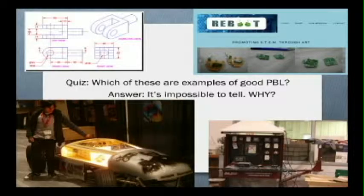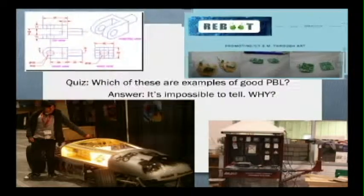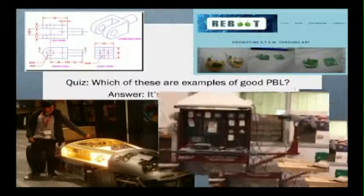Which of these are good PBLs? The first one is a CAD drawing of a multi-view product, some type of hinge, that shows you different views with the dimensions on it. That is a website created by a student who took circuit boards and wanted to recycle them, and so used a laser cutter to cut them, makes earrings, and now sells them on the internet. This is Ron's class's electric vehicle, which I'll tell you more about shortly. And that is a manufactured trainer that teaches you how to install wind turbines and solar panels.